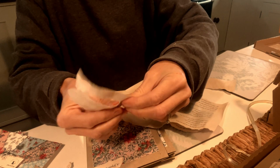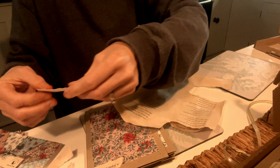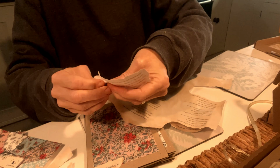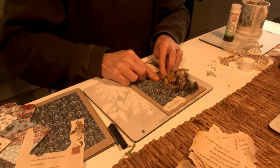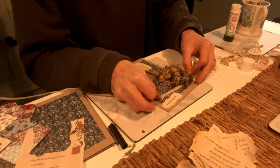And once the tea stained words are dry, just tear round. It looks much nicer with nice sort of jagged edges, so just tear round the words, and then once that's done you can stick them on the card where you want them to go. So I've got a bit of a production line going here, getting on quite well.